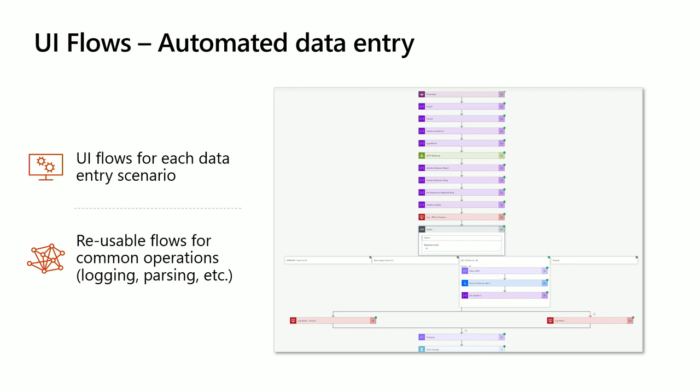We have replaced that with the UI flows that were announced. Again, we're part of the build, so we have early access to do it. In this scenario, the data is extracted, validated through business rules. We took it and ran UI flows on top of it wherever appropriate.